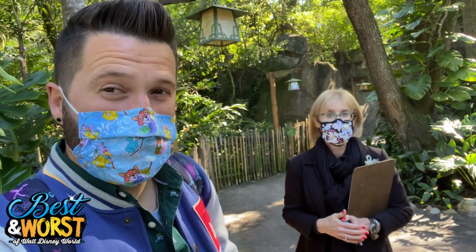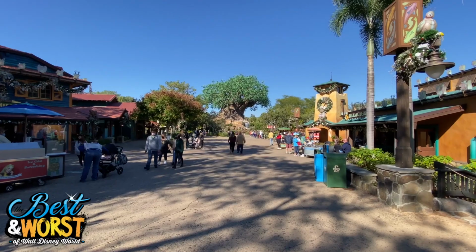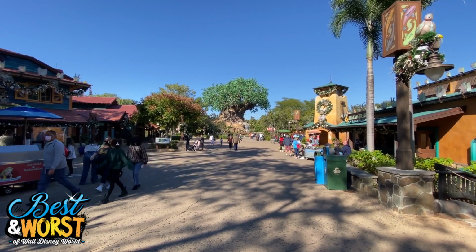So next we're moving on to Discovery Island. Discovery Island, where the drummers are from. Yes. We have discovered Discovery Island. Yeah. A little more expansive than I expected. Than I think of, I guess. I've been here a million times. I know, it was surprising.